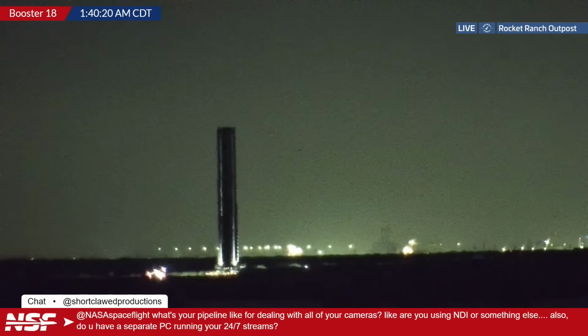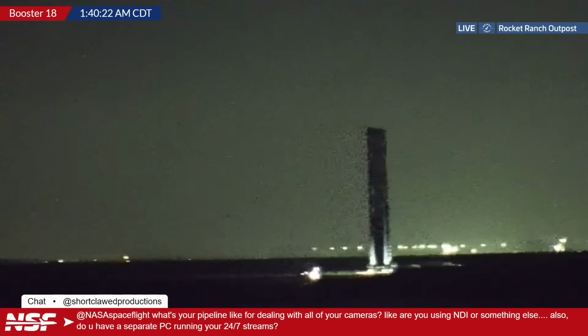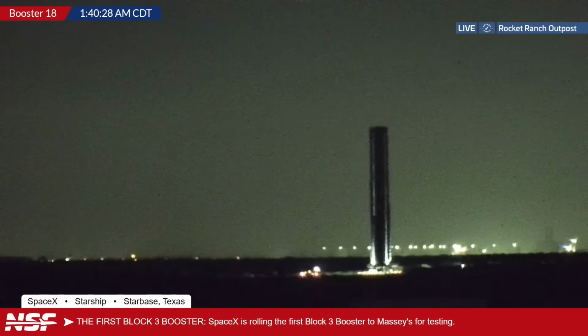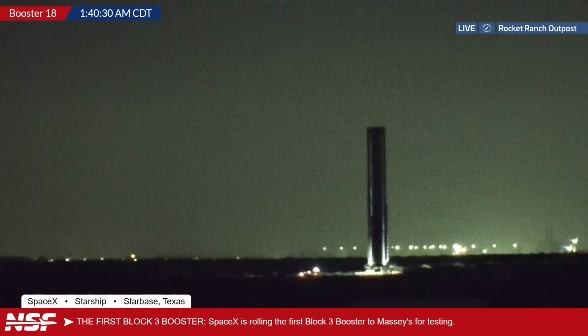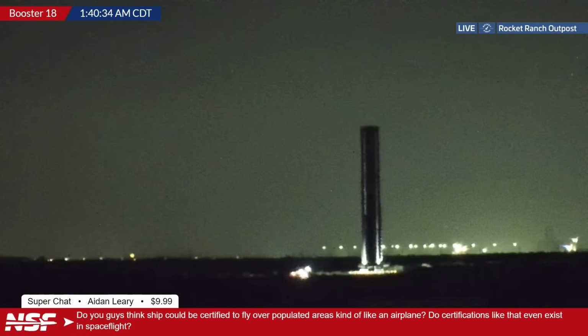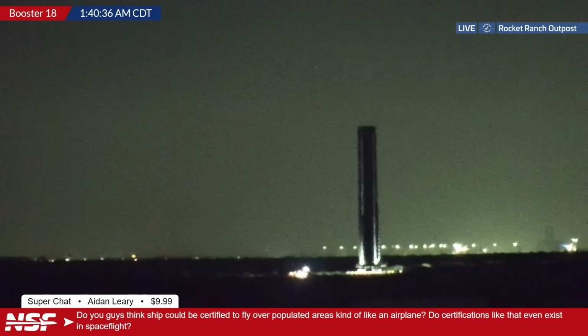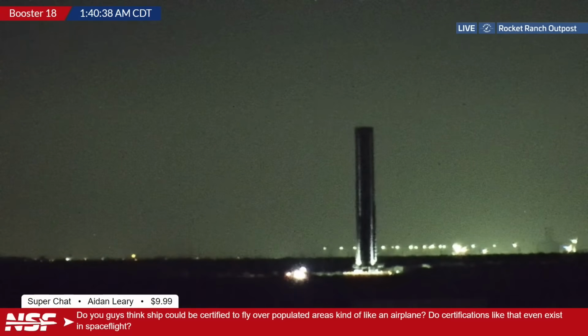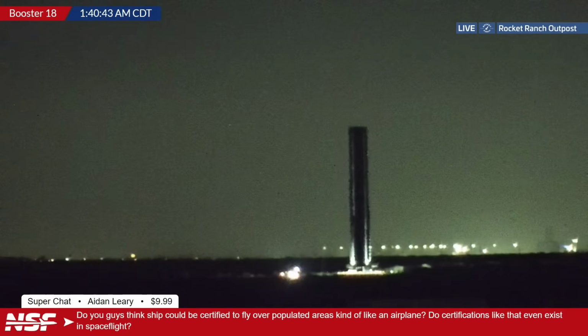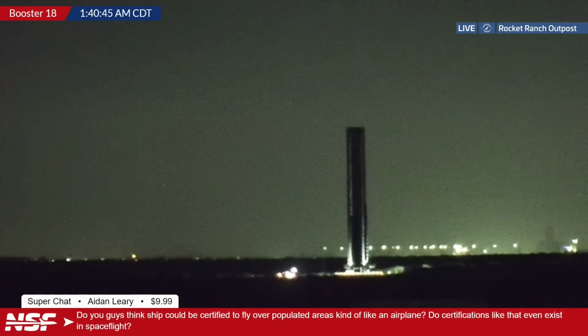Aiden Leary is wondering, with a $10 super chat, thank you for the support, if you think a ship could be certified to fly over population areas, kind of like an airplane, or if certifications for rockets even work like that. I don't think it's quite just like a thumbs up to fly. It has a lot more to work with the FAA there, Ryan.